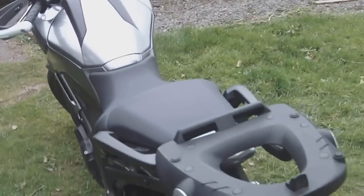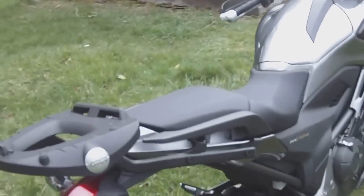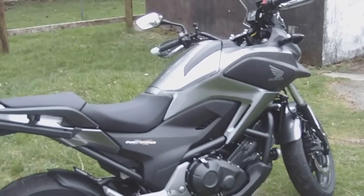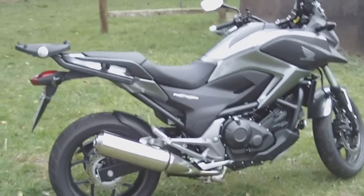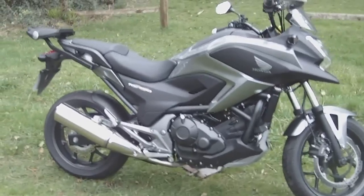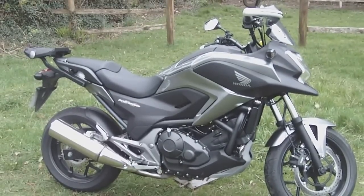That's about it. I get really good mileage. She does about 3.8 litres per 100 kilometres, which is pretty good, about 70 miles per gallon or something like that, and it's brilliant. I don't ride it slow, you know. I'm pushing on a little bit a lot of the time. But as I said, I thought the CB was a lovely little bike, but for me, the NC is a bit better because I do a fair few miles.